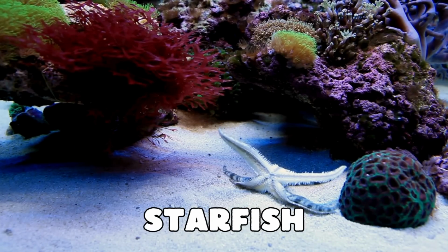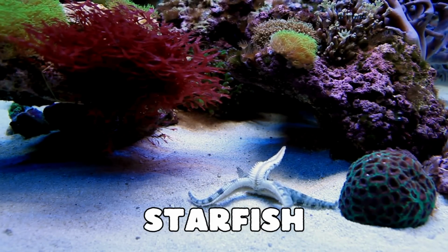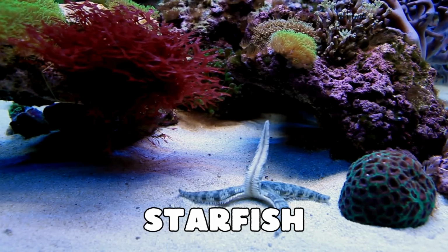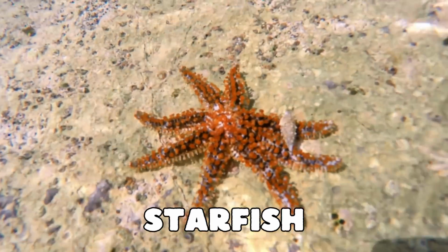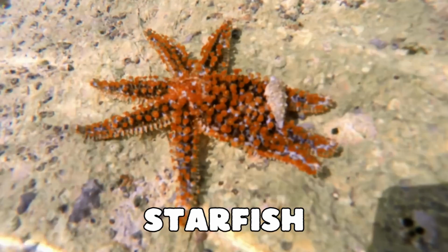Look at this beauty. It's a starfish. Starfish aren't actually fish. They're sea stars. They can regrow their arms if one breaks off. How cool is that? Starfish use tiny suction cups under their arms to move and catch food.